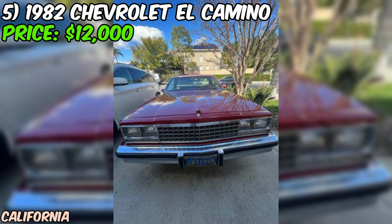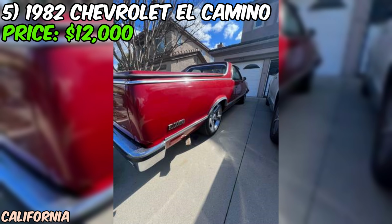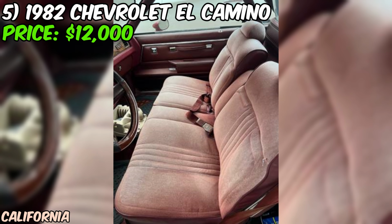Now let's move on to the interior. The seller describes it as being in immaculate condition, which is pretty impressive for a car that's over 40 years old. You won't find any rips, tears, or stains here. Just a clean, comfortable cabin that's ready for you to settle into and hit the road.